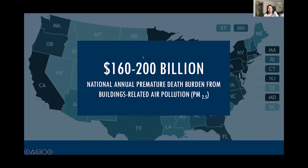A statistic that I found particularly compelling was the result of a recent Harvard study that found that about 15 to 20,000 premature deaths every year are due to outdoor PM 2.5 air pollution that results from burning fuels in residential buildings, which is equivalent to a national annual health burden of approximately 160 to 220 billion dollars. That's pretty shocking.